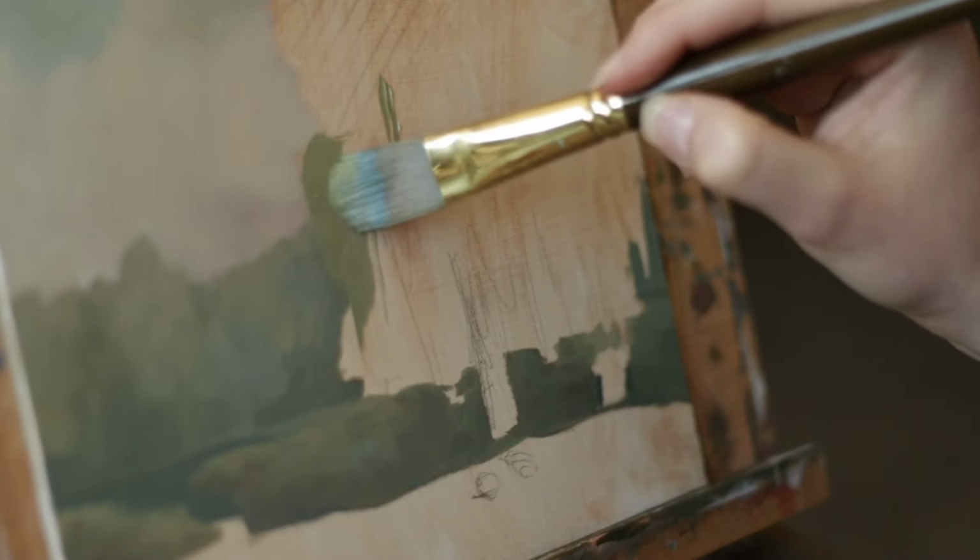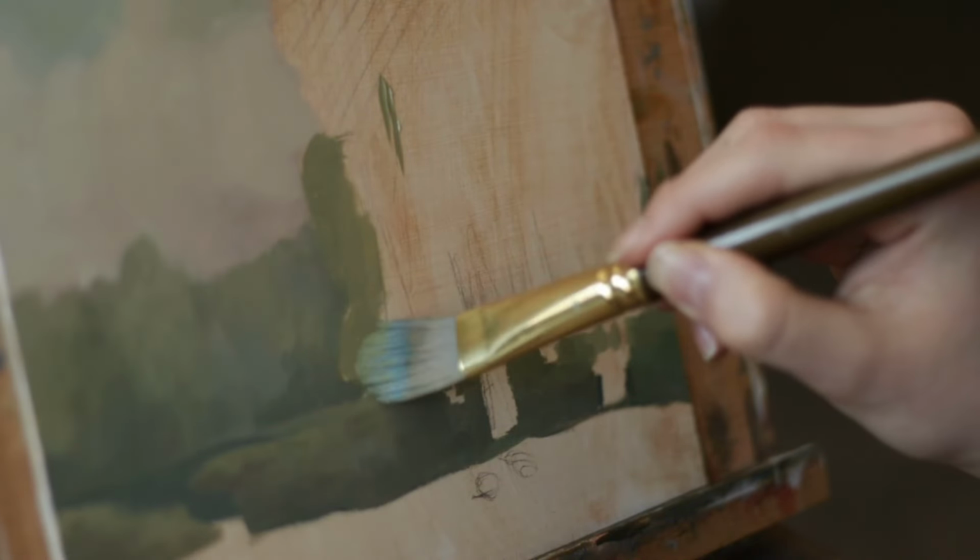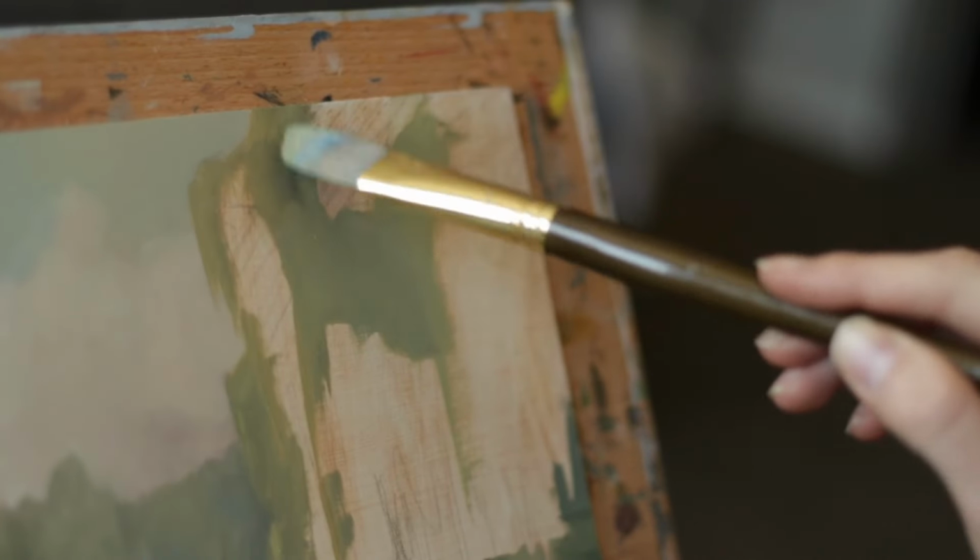I don't like painting paintings that just feel bland and feel like I'm repetitive. So typically you don't see my paintings looking alike hardly ever, which could be a good thing or a bad thing.